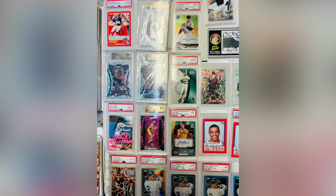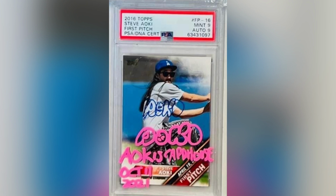In the bottom left near there in the second row up, you have a Steve Aoki autograph, which I'm going to show a little bit closer here. It's supposed to be just basketball, but there is some baseball in here. This is that Steve Aoki first pitch autograph card. I just really liked his autograph. It's in pink, and then he also drew Aoki in blue above it. I've never seen this before. It looks like an in-person autograph, but I don't know anything about this.